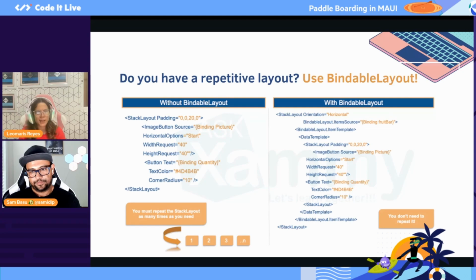The behavior of the bindable layout is very similar to the collection view, but the collection view is for a list of different information, and in this case, the bindable layout is just for a layout. So if you need 3 layouts with exactly the same properties, you just have to use the bindable layout. It will allow you to save time without affecting the result. So use it, use it, use it.